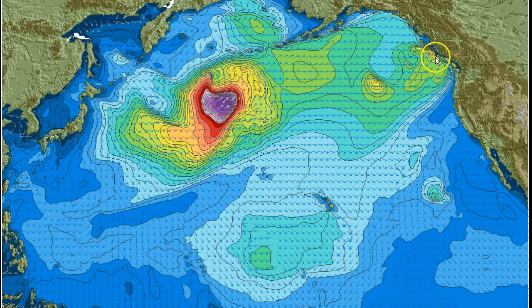Also, notice small energy off of British Columbia and the Pacific Northwest, 18, 19-foot seas, pushing towards the U.S. west coast, but of no real concern at this moment.